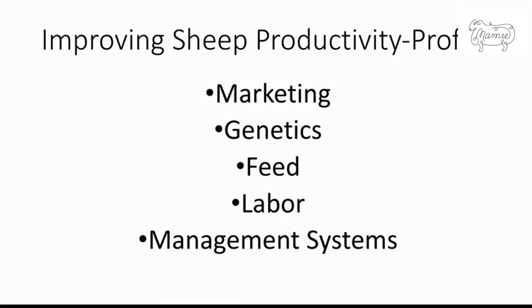So I've selected five topics to address, really the first being marketing, make sure we understand where our product is going to go and where we can get the most money for it. And then subject to that requirement, what genetics is going to be most effective?